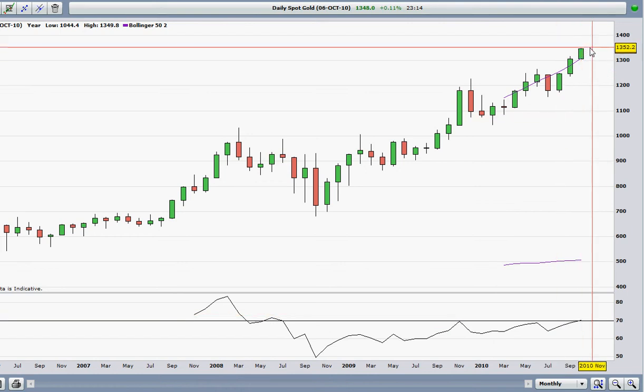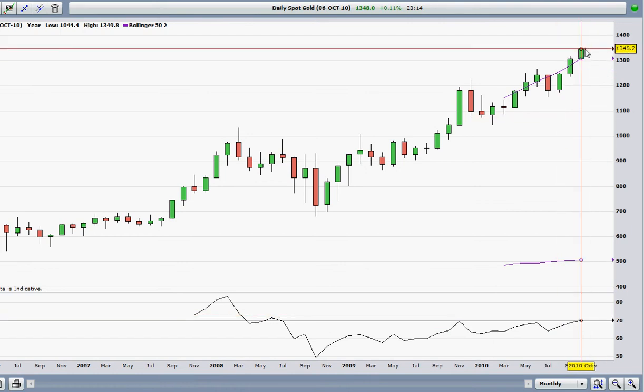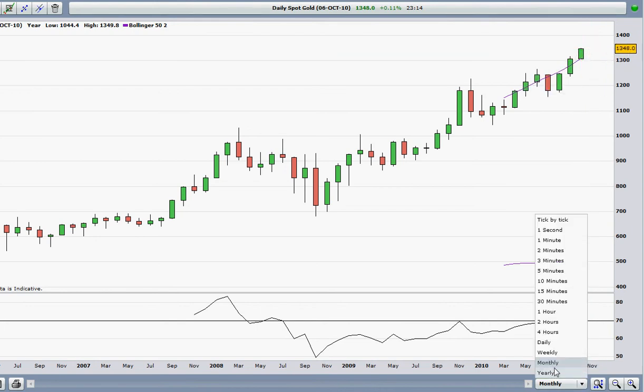If you are already bullish in gold, you may decide to take some profit at this point, and watch the next move. That will be a more prudent way to approach your trading.